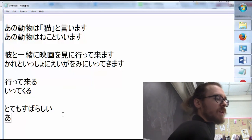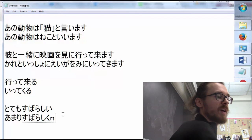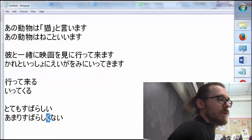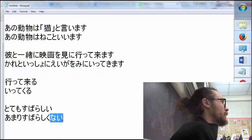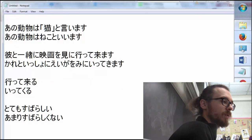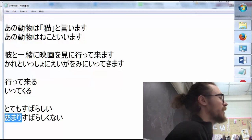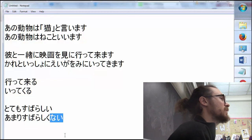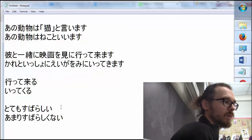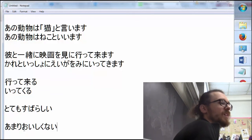Or if you say the opposite, amari subarashiku nai. I showed it in a previous class as well. This i turns into a ku, and then you add a nai to make it negative. So that's another way that ku can be used as a grammar tool. So amari subarashiku nai. It's not that wonderful. Amari means not very much, and you're probably going to end the sentence with nai because it's negative, right? Amari oishikunai. It's not that delicious.